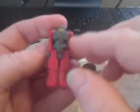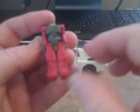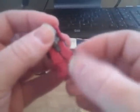But it's kind of tricky to get them to move because most of these Powermasters, Headmasters, stuff like that, with these arms, the way they're in there, they have a tendency to break off. So I don't necessarily move the arms. The other articulation is just basically in and out at the hips and in and out at the knee. You can bend his leg. There you go. So we'll go ahead and put him back in his engine mode.